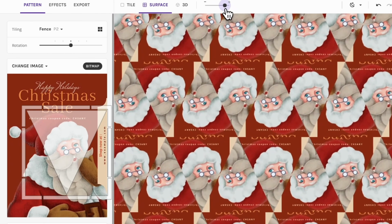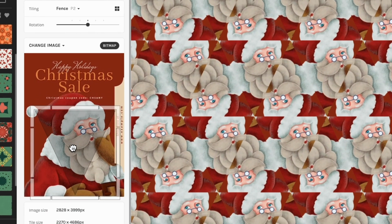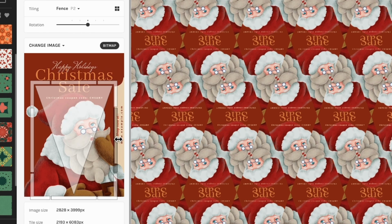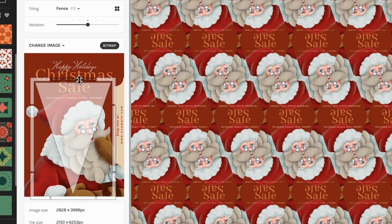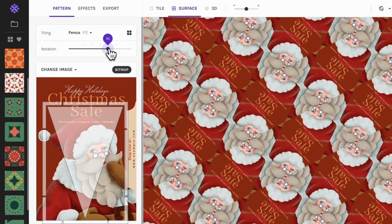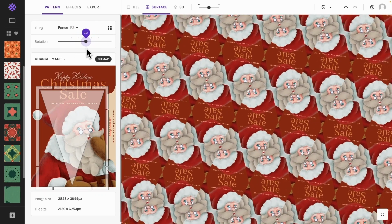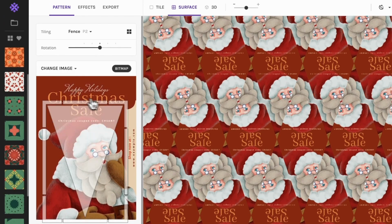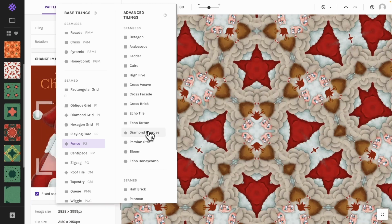Some patterns look messy until you start zooming them in more. Actually, I think this is pretty fun. What I was just trying to do is get this little red dot, which is his mouth, in the middle, to make it look a bit more symmetrical. Oh well, I'll just save it, evaluate later. I think this image will also work well for a blender type of style.